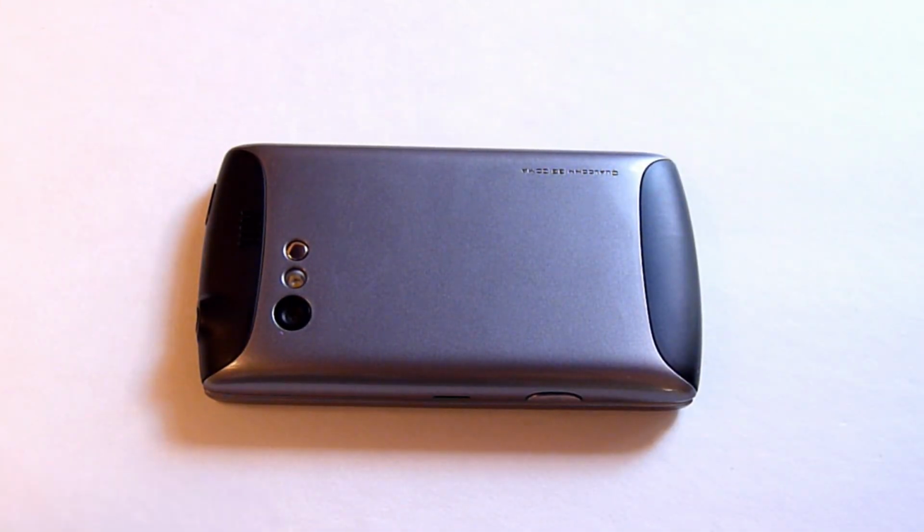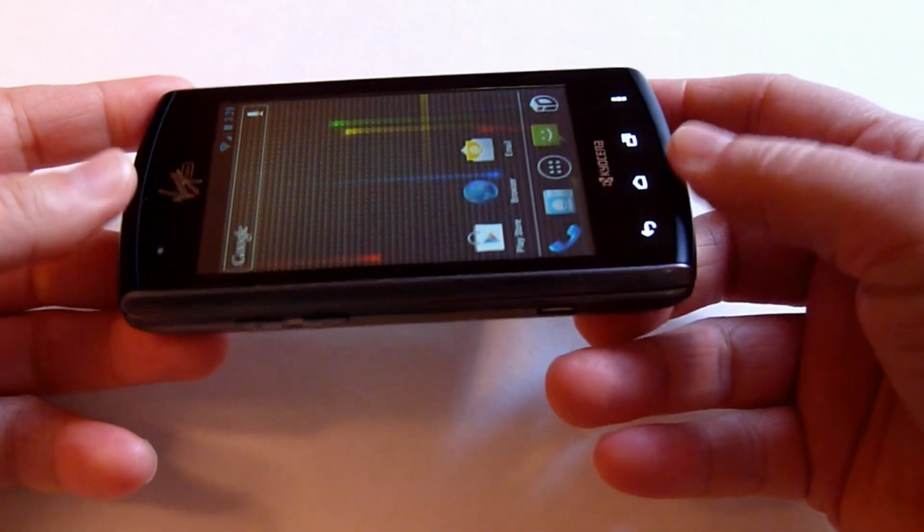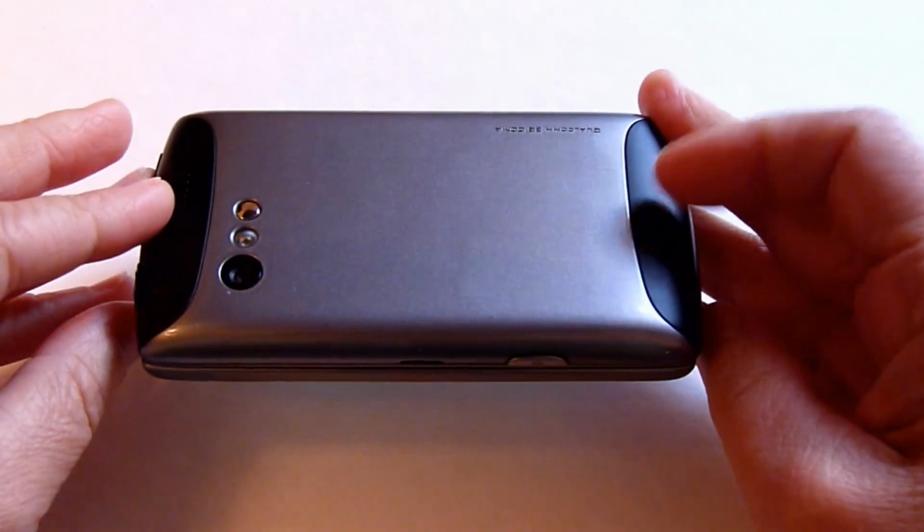On the back here we have a 3 megapixel camera with LED flash. Now the rear camera does not have autofocus, and that means a little soft focus on the pictures, and I'll show you an example here in just a bit. We do have the external speaker here. It has a little bit of a grip here and here.